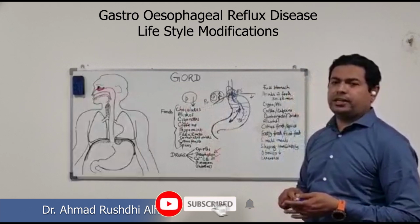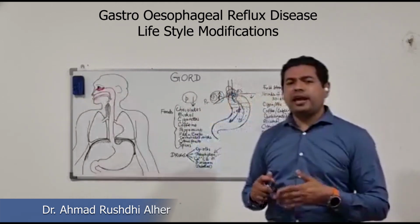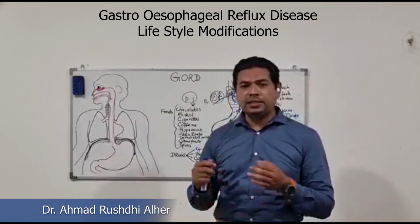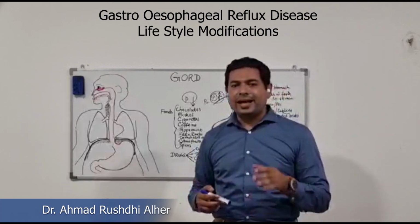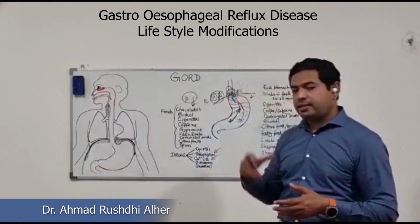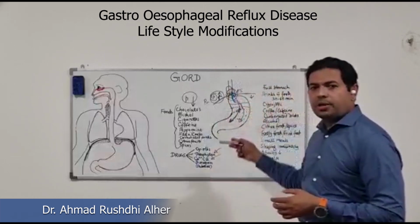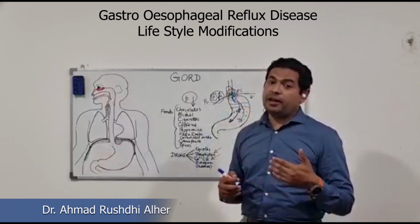But unfortunately, in some people, it's so severe that these lifestyle modifications will not work at times. In such cases, you have to go to the doctor, and doctors will prescribe acid-reducing drugs and drugs which can increase the movement of the stomach. But in the long term, that will not be very helpful.